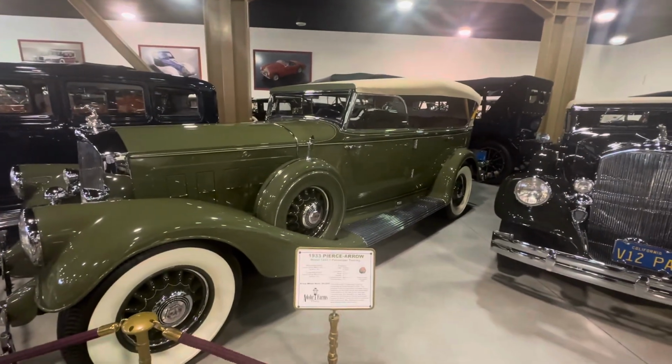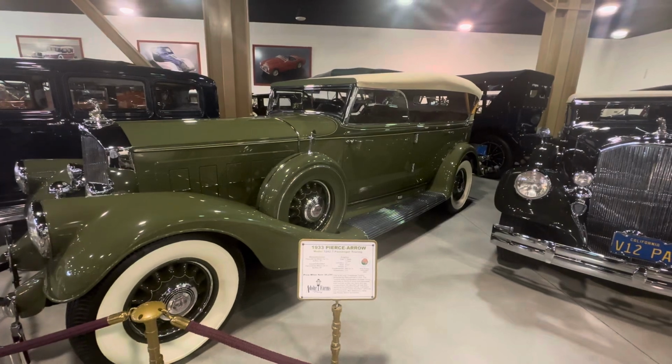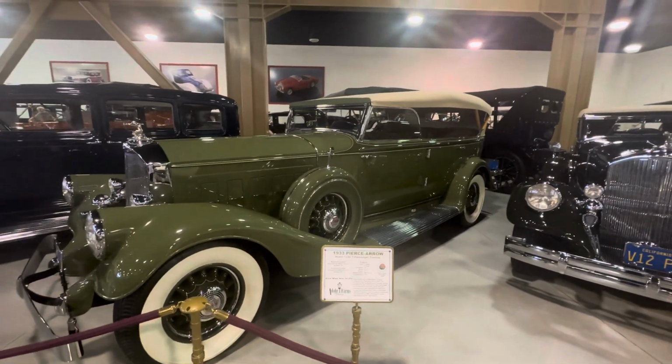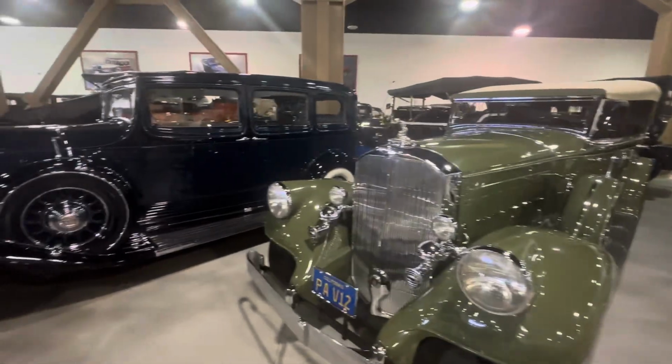1933 Pierce Arrow 7-passenger Touring. It says this is the only 7-passenger touring produced by Pierce Arrow in 1933. Horsepower was 175. Price when new was $4,250. All right. Let's see what else we got here.